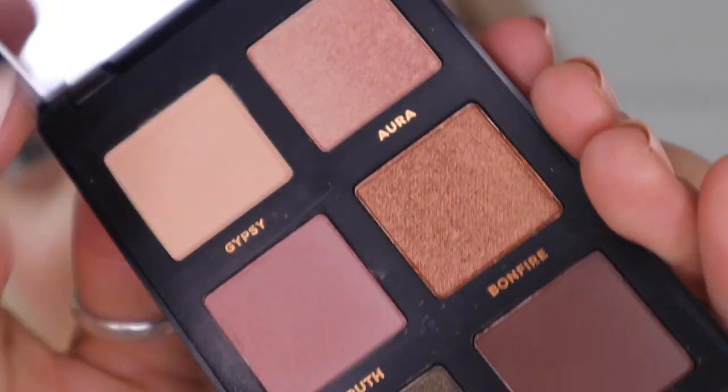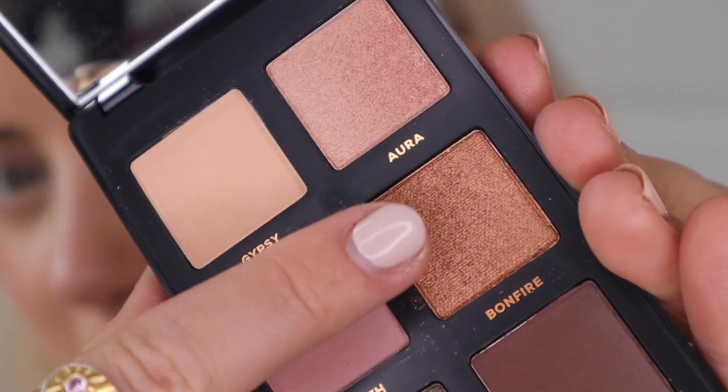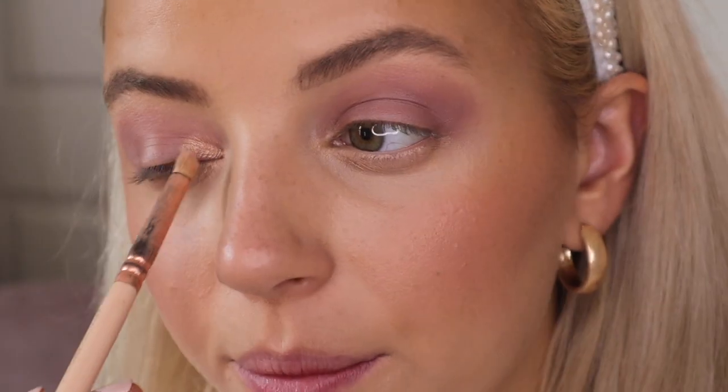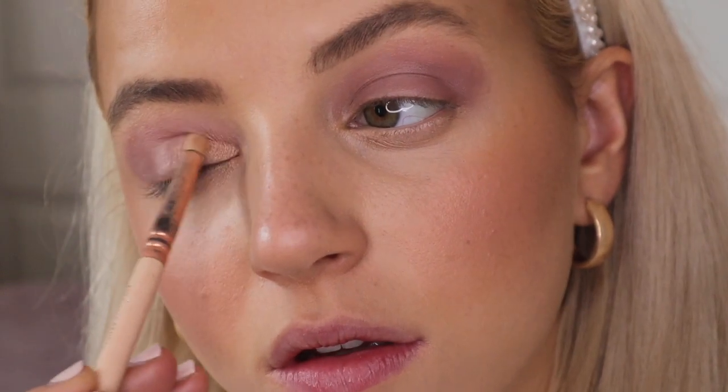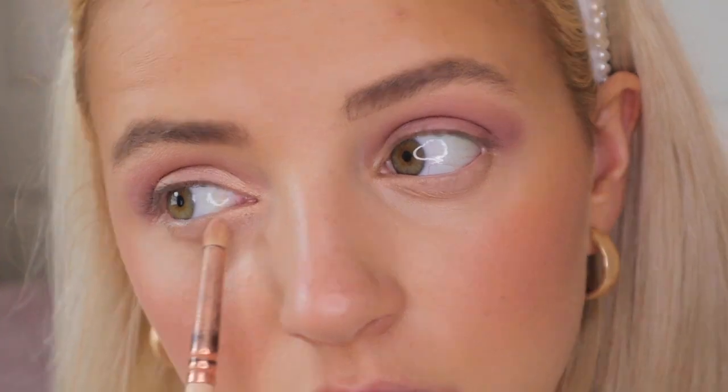So next I'm going to do a mixture of Aura and Bonfire. I think they're really gorgeous colours. I'm drawn to this one because it's more of a golden colour and I love a gold copper colour, but I think I'm just going to add a little bit of pink as well. So for this I'm going to use a smaller brush just to be more precise. I'm going to be using the 220 Luxe Pencil by Zoeva. And I'm going to start with Aura first. I'm just going to pack that in. And I'm also going to drag it under the eye to brighten my inner eye up.